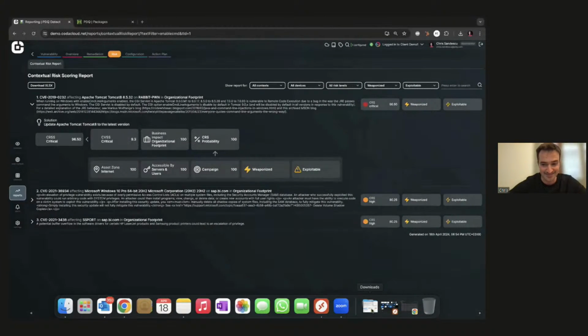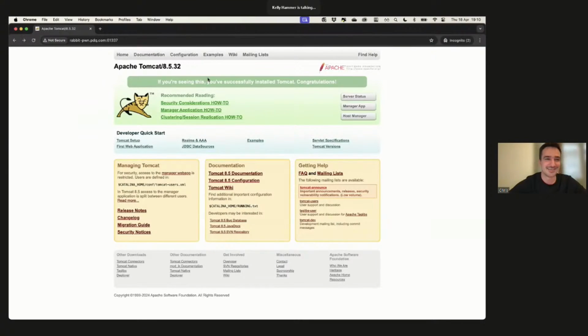I don't see why not. Let's go exploit this version of Tomcat. Let's do it. All right, guys. So we know it's vulnerable. This is the Tomcat. This is how you'd see it from the outside.